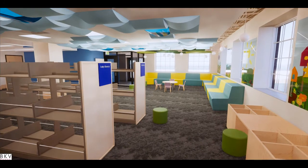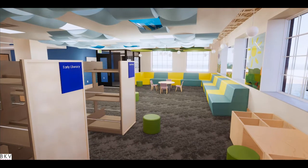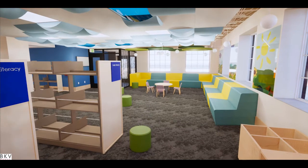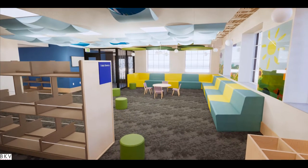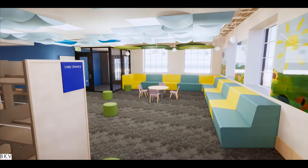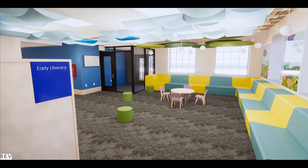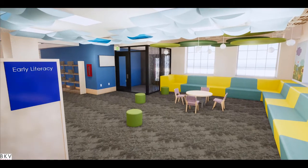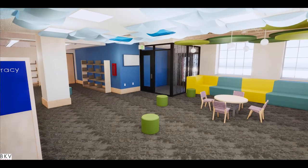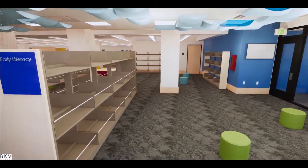As we move into where the stadium seating is, you'll notice the murals on the walls, the billows on the ceilings mimicking the clouds, the green circles mimicking a tree canopy. All of this was intended to call to mind the nature that exists outside of the library in Cherry Hill Park. The stadium seating in the corner in the turquoise and yellow, this is modular seating intended to call to mind the stadium seating that is in the current library. And this is an area where caregivers and children can cozy up and read and explore books together.